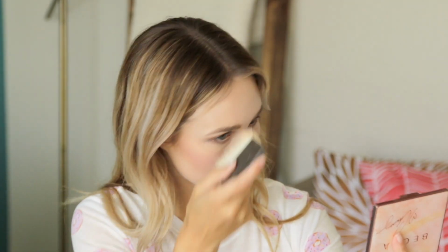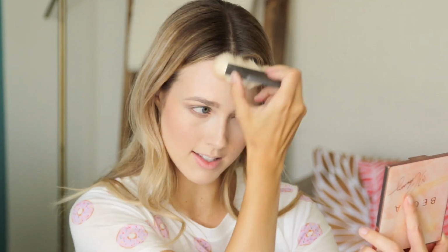It's actually coming off really warm. That is surprising. I did not expect that. Okay. We'll just roll with that and bronze up my face. You guys know I'm just obsessed with Becca products in general. So like I said, I do think that this highlighter is just a little bit too, not too dark, but it's just too warm to highlight here for me.